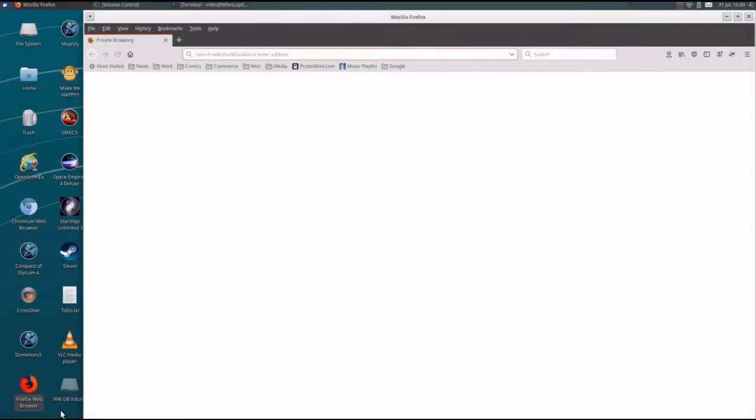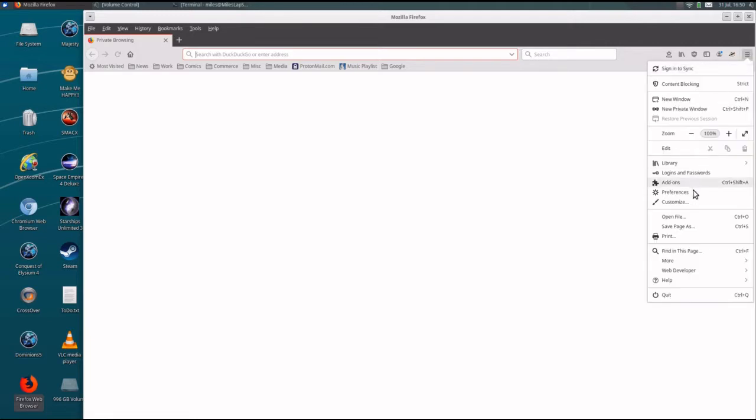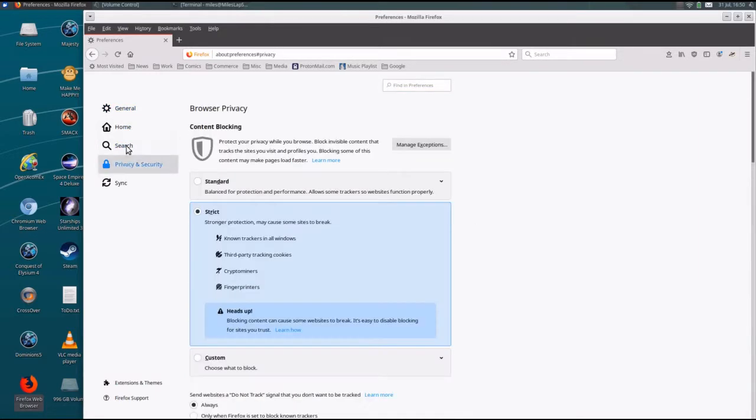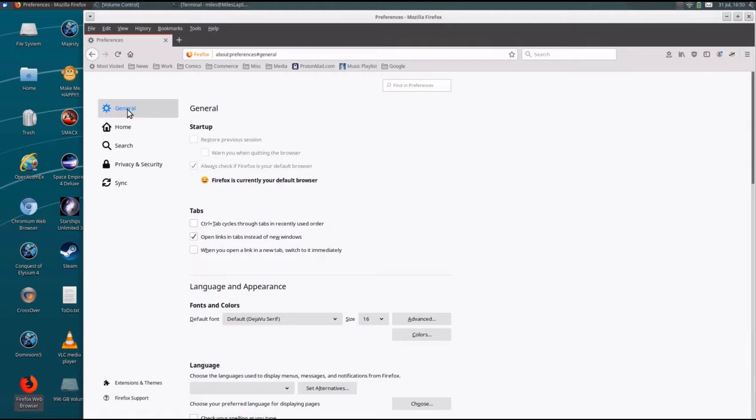Section 5, configure Firefox preferences. Firefox has many preferences. This is good, it makes it adaptable. Unfortunately, default Firefox is a bit lowest common denominator. You can improve your privacy and security by changing some things. We begin by bringing up Firefox, clicking on the menu button, and selecting Preferences. The preferences are organized in several pages. We'll begin with the general page.